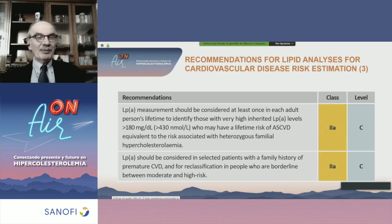Lp(a) measurements. Okay, let's make it clear, this table, because there has been a lot of discussion. Lp(a) is an important risk factor, yet we do not know whether reducing it specifically brings a benefit. Having said that, a level above 100 milligrams per deciliter, roughly 430 nanomoles per liter, may have a lifetime risk of atherosclerotic cardiovascular disease equivalent to an FH. We only meant to show how important isolated very high Lp(a) can be.